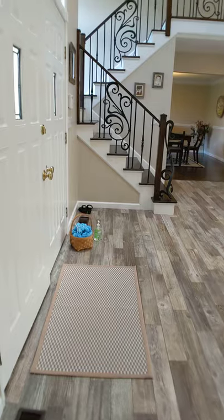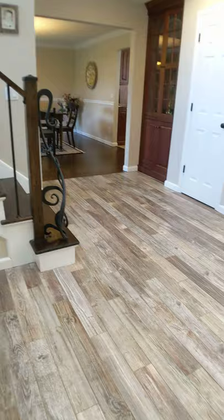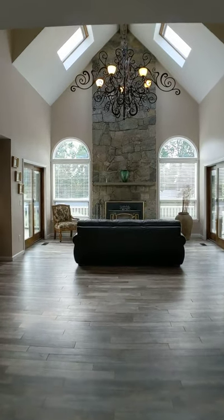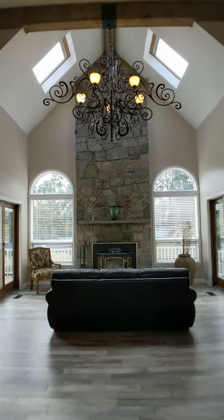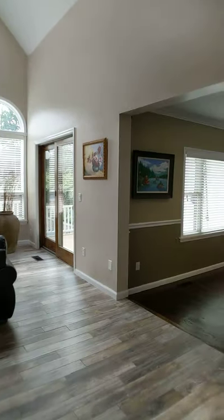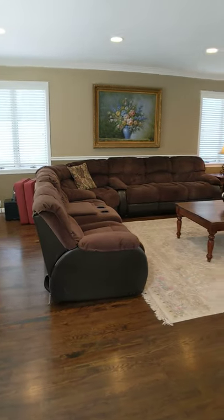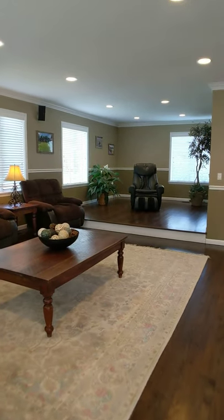Back to the entry. Beautiful custom-made railings right there. Nice tile floors. And a beautiful stone fireplace with a custom built light fixture right up there. And I'm gonna go to my right where the living room is. Plenty of nice windows, plenty of light, hardwood floors here. And then in the corner, it's a music room.